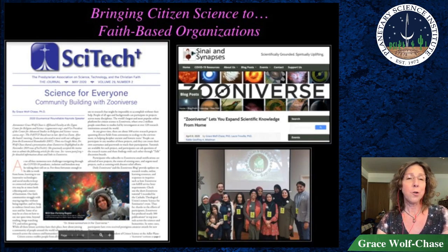These are just a few examples across the Abrahamic traditions. A number of faith-based communities are particularly interested in environmental work, such as in the lower image, you can see the Chicago Muslims Green Team, who are especially interested in engaging Muslims in environmentally based and ecologically based programs. So we're exploring several Zooniverse projects to do that.